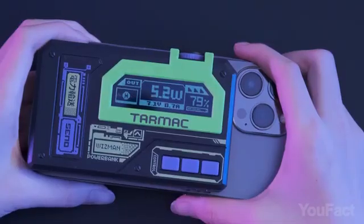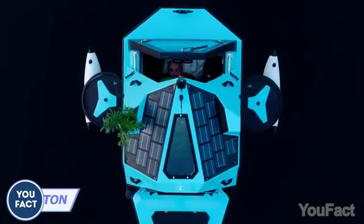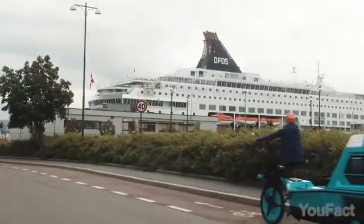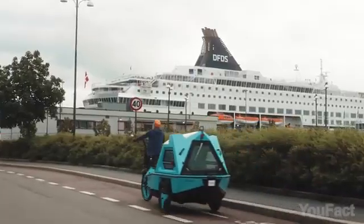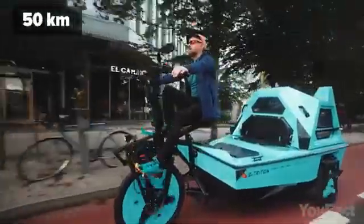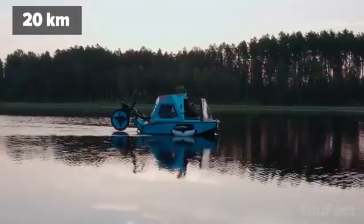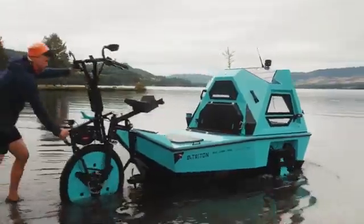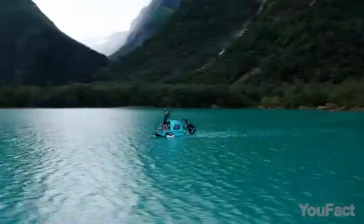Let's get started. Rise and shine, Sleeping Beauty. It's time to explore the big and beautiful world around you. This travel buddy will assist you both on land and in water. So basically, it's more than just a tent. It has a 31-plus mile land range and 12-plus miles aquatic adventure limit. Need to switch modes? It takes a mere 5 minutes to go from road warrior to water wizard.